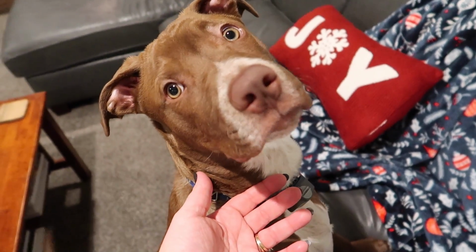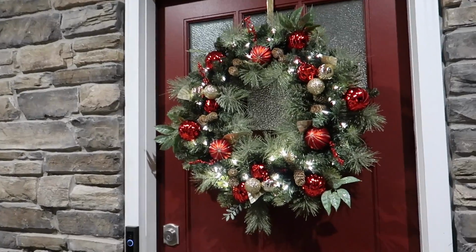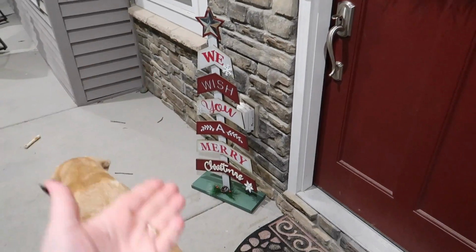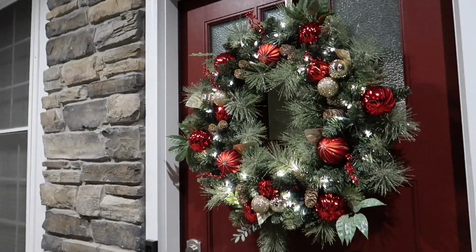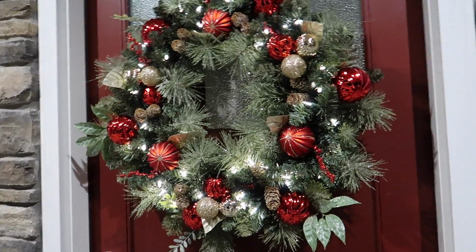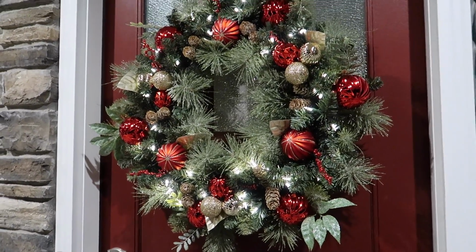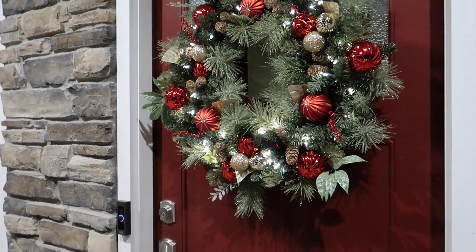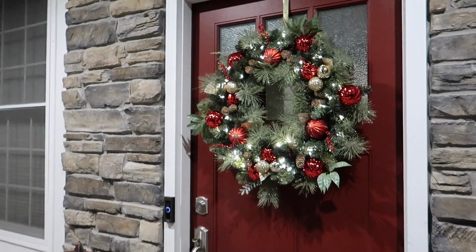I just realized I forgot to show you the front porch, which really isn't much except a wreath and a little Christmas tree here. But if you watched my Costco haul that I posted a couple weeks ago, I'll link it down below if you haven't seen that yet. I got this wreath there and it's so pretty. Doesn't it look so pretty on the door?